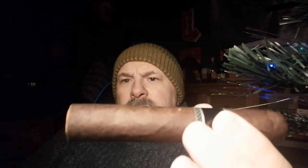It's not too overpowering. It's not like a Maduro where it's very heavy. It's a lovely colour. Really nice dark chocolate look to it there. So the dry draw's light. Not a bad draw. Not the best I've had. It's got a little bit of obstruction in there, but it's doable.